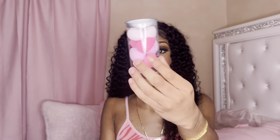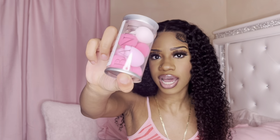Okay, now I'm gonna go into like makeup products and stuff. Well, not actual makeup products, but like brushes and stuff. So the first thing I got is these pink beauty blenders. Now I thought these were actually big on the website. It looked big. I don't know why they're so small. I got catfished. I don't like that from Shein.